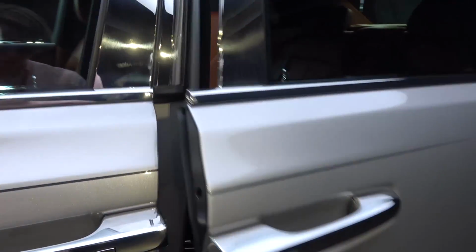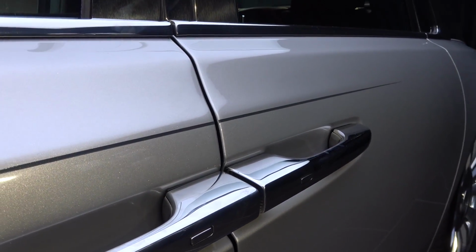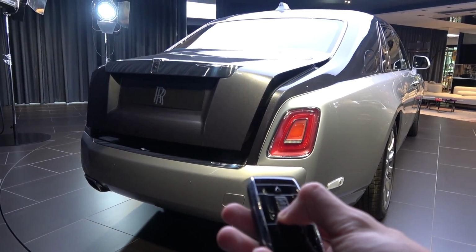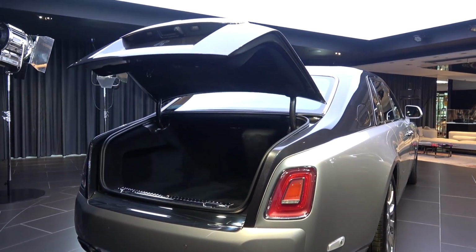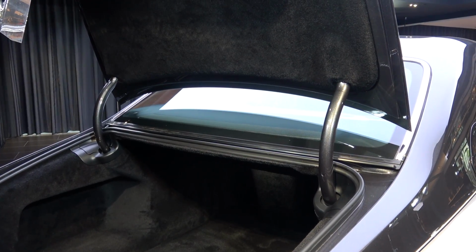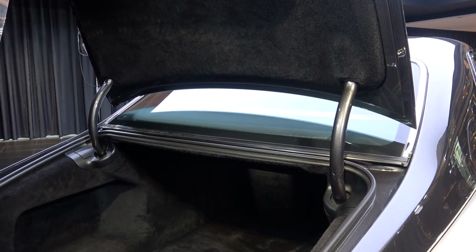Now moving outside, we can see the soft close function of the doors, which of course is also found at the front. As previously mentioned, the key can be used to open the boot, in addition to the button to the left of the wheel. When open, the boot lid is supported by two curved struts.